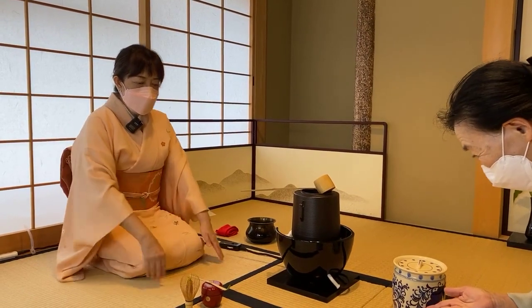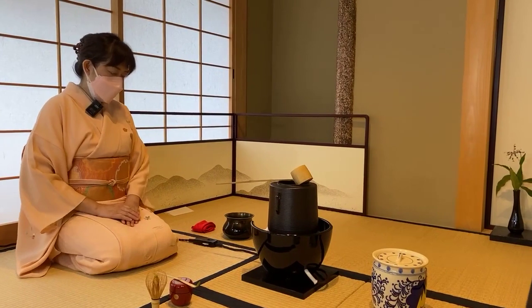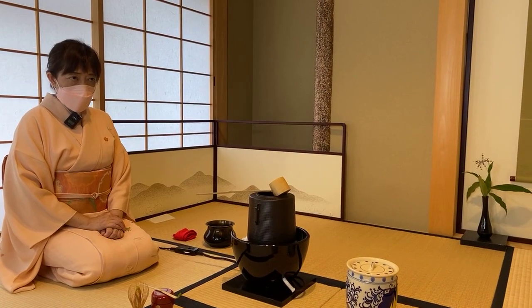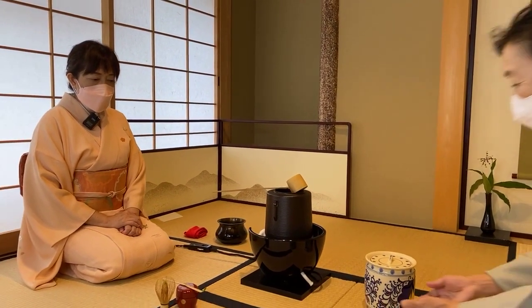Oh, sorry, it's a sink. Too much water. Thank you very much. So I always drink such kind of wonderful tea because it contains a lot of good aromatic and nutritious elements. So I like to drink it.